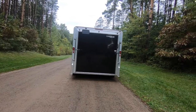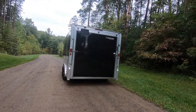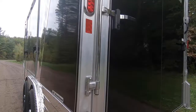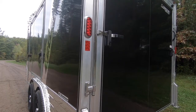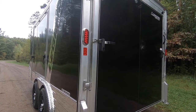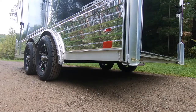Legend's unique TIG-welded door extrusion offers unparalleled strength and beauty you simply don't see with other manufacturers. Black locking hasps, stainless steel door hardware, a convenient grab handle and 2-inch rubber bumpers to protect the door are all standard and highlight the level of detail you receive with a Legend.